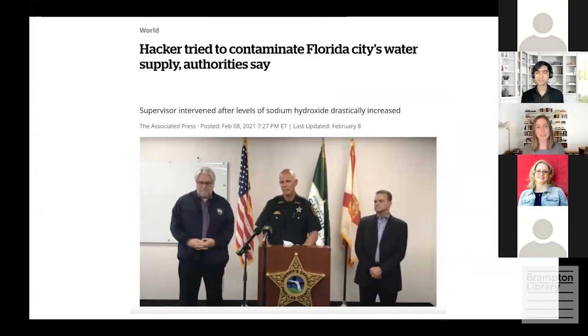Just a couple weeks ago, we saw in Florida that a hacker tried to contaminate the city's actual water supply by adjusting the different chemical levels in it to levels that could really, really sicken people. And it's scary. Hackers aren't just looking for financial gain anymore. It's actually becoming quite harmful to people's livelihoods.